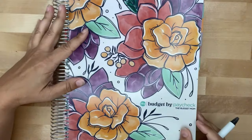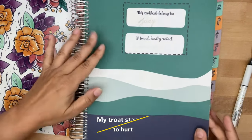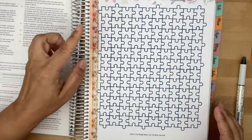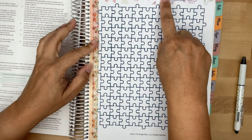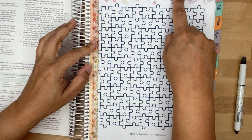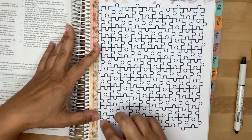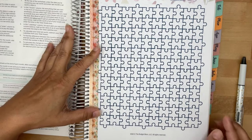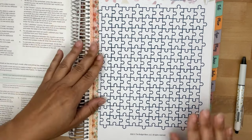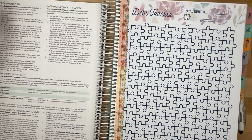So guys, here we are. In my previous video, January setup, I mentioned that when I close January, I'm gonna put the amount here. Then I'll take this amount divided by 120, and that's how much each puzzle piece would be colored. So that's the goal. I'm gonna create a hybrid workbook by Paycheck, by the Budget Mom, with a regular notebook.